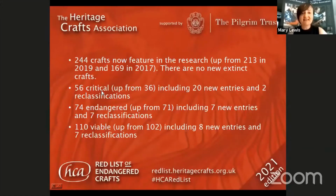So here's some of the stats on the red list. 244 crafts now feature in the research. This is up from 169 in 2017 and 213 in 2019. So these are things that we weren't featured before, things we found out about since we first started doing the red list. We're glad to report there are no new extinct crafts or extirpated crafts.